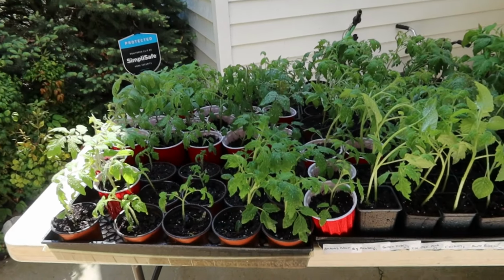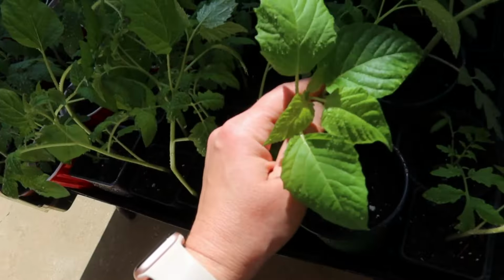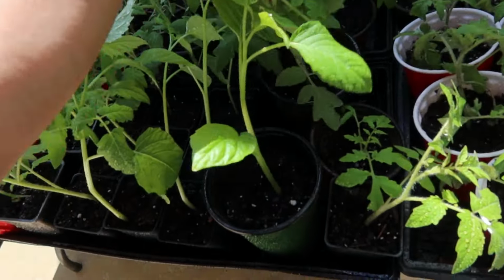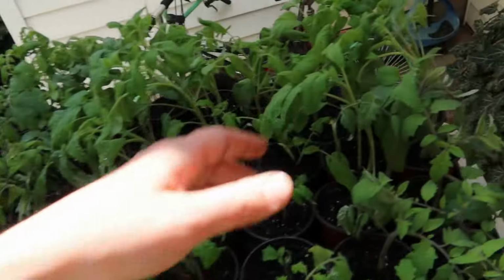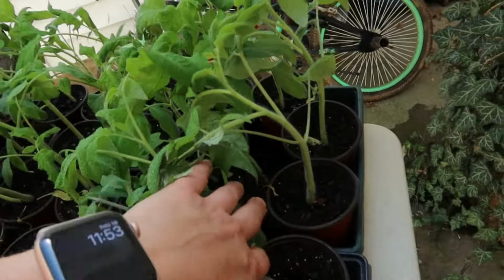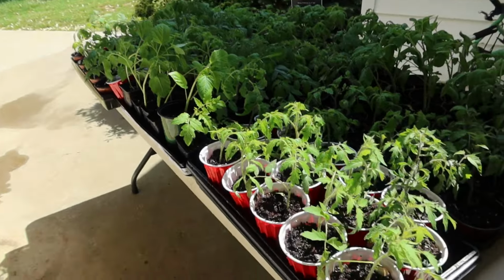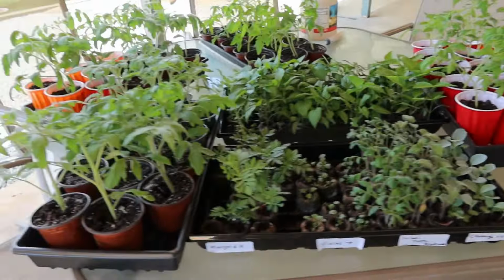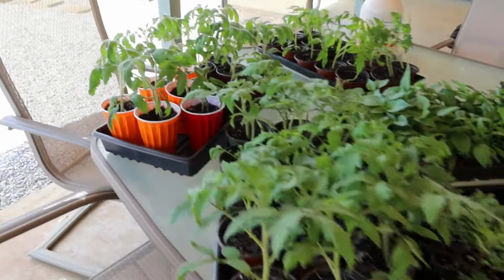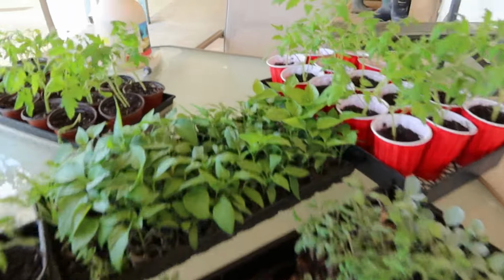So I set my plants outside to start hardening off. Here is a tomatillo. You can see different ones are at different stages, but most of them are getting really, really big. So I've got them sitting out here to start hardening. And then I have the rest of them out here on the back porch. So yeah, they're all looking good.